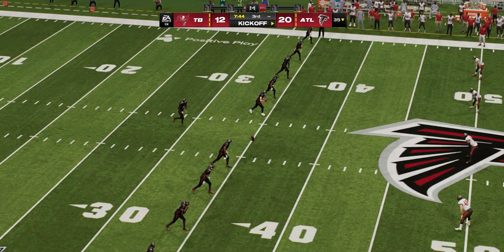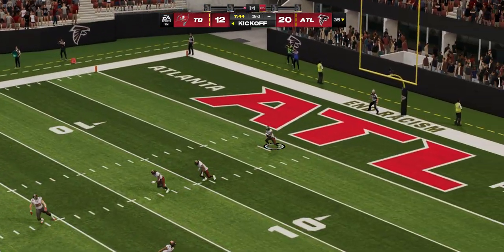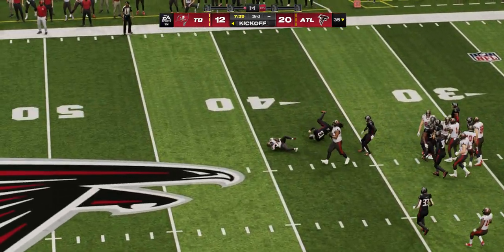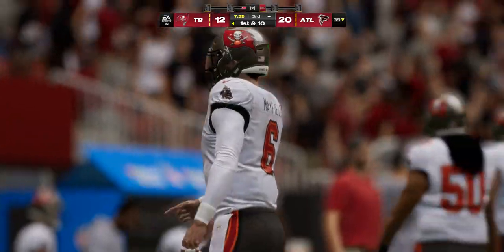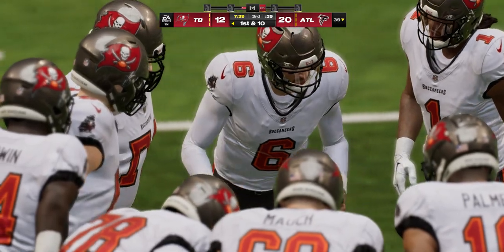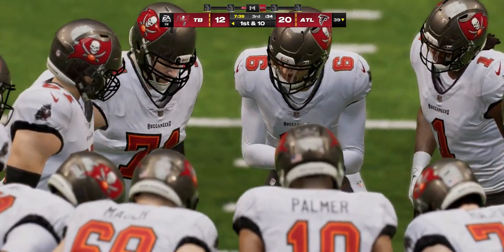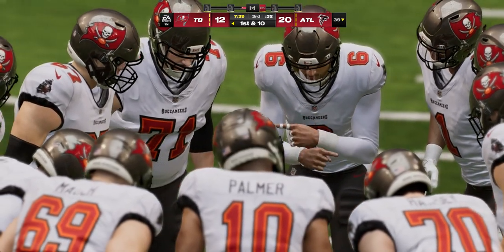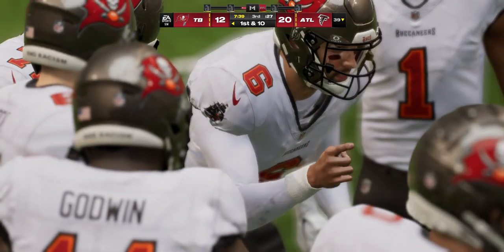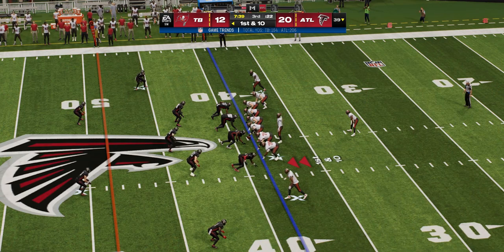The punter Pinion now to kick this one away. Oh, a good-looking return set up here. And they'll have very good starting field position as he's up just shy of the 40. And Tampa Bay trots out there now. And last time able to get three. It's not what they wanted. They wanted six, but they got at least something. They mustered something out of the drive. They'll take it. Not ideal, but they'll take it. Anything to put some points on the board.